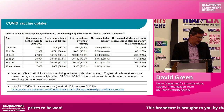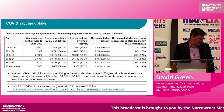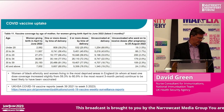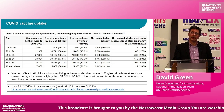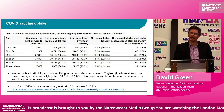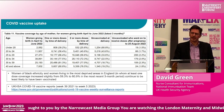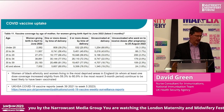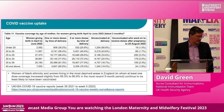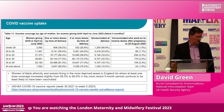But also, when I was having a rummage around this data, and the link is in the bottom of that page, there's also quite a big discrepancy, and women who are living in deprived areas, or women who are from black and ethnic minority groups, are again less likely to have been vaccinated. So we have got some inequalities and some discrepancies in the programme, and I think that's going to be food for thought for all of us going forward, as to how we try and make this offer of vaccination, and maybe the acceptance of vaccination, a bit more equitable.